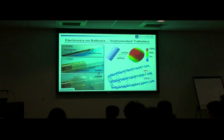And so what we're trying to do now is take the electronic functionality that's present in that tape and implement it on a catheter balloon, so that the balloon is inserted in the heart, is inflated, and then that pushes the electronics to the interior surface of the heart. You can do the mapping and the ablation that way. We haven't published that. That's the direction we're going, and that's what this slide is showing.